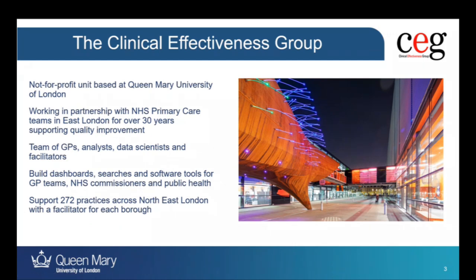Okay, so the CEG, which stands for the Clinical Effectiveness Group, we are a non-for-profit organisation based at Queen Mary University of London, and we have worked in East London for over 30 years, and we work in partnership with the NHS primary care teams, supporting them with quality improvement. We're a team that's made up of GPs, analysts, data scientists and facilitators like myself, and we build searches, templates, documents, protocols and dashboards for GP practices, NHS commissioners and public health. We support around 272 practices across the 7 boroughs in North East London, and we have at least one facilitator for each borough.